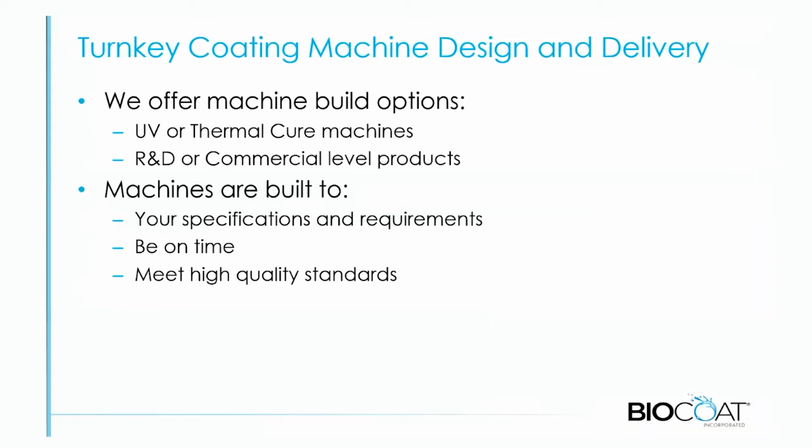We also offer a turnkey coating machine design and delivery option. I mentioned that we were launching this in 2022, and we are getting ready to roll that out right now. And we offer build options for both the UV cure systems as well as thermal cure systems. And we do it for both R&D level machines or commercial level production for your products. And they're really built for your specifications and requirements. So we work with you specifically to make sure that we're meeting all the requirements that you have on your end. And as I mentioned before, our goal is to be on time with our delivery, so you can keep your projects moving forward and on budget as well. I want to make sure that we're meeting the highest quality standards.